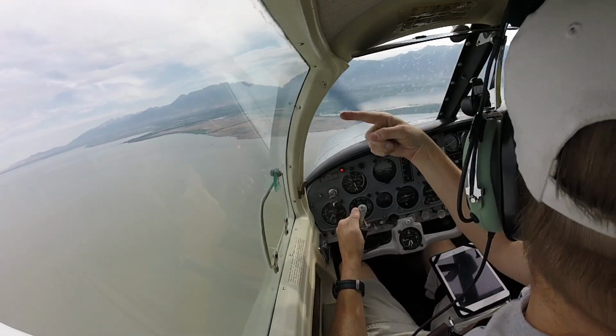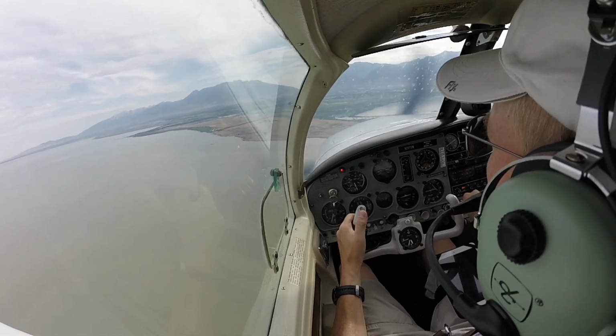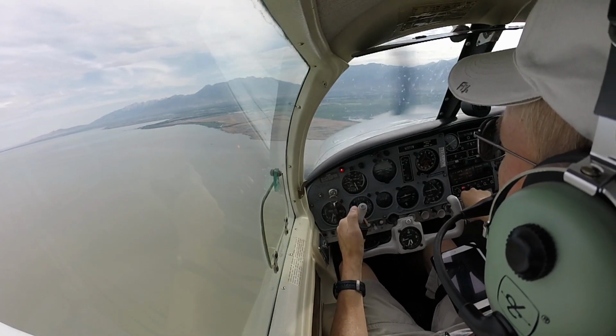Are we going in here or the other one? We're going this way. Okay, add power back in. 1 o'clock, 2 miles, power back in, making a short approach, approach terminate.